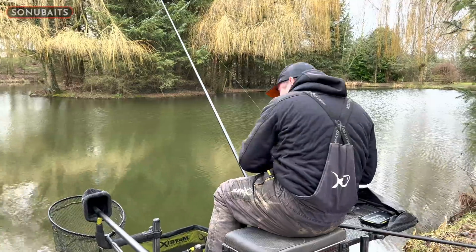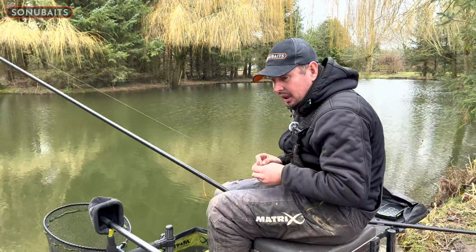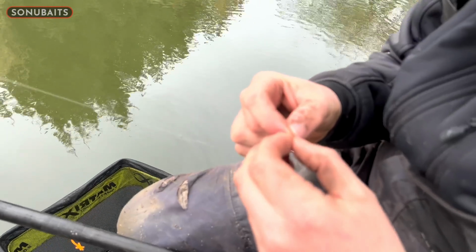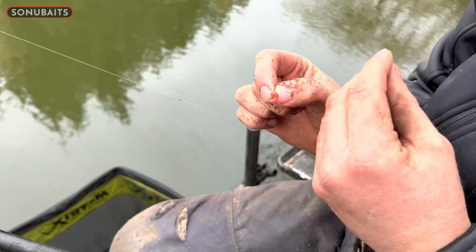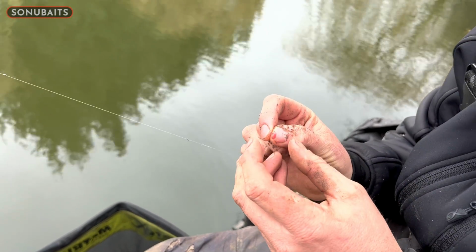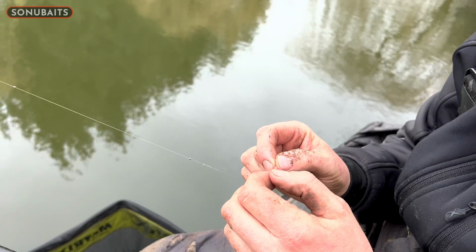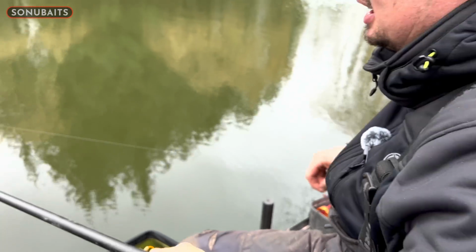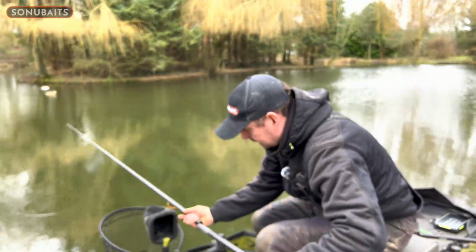Again, single maggot. I've tried double maggot today, to be fair. It worked, but I feel like when I put single maggot on, that was a lot better. What was happening when I was fishing double maggot earlier was I was losing a few, so I thought I'll try single maggot, just a little bit more hook point showing. And that seemed to work a treat. I've not lost as many fish now.